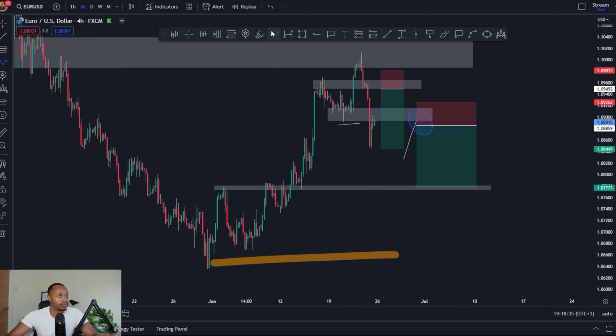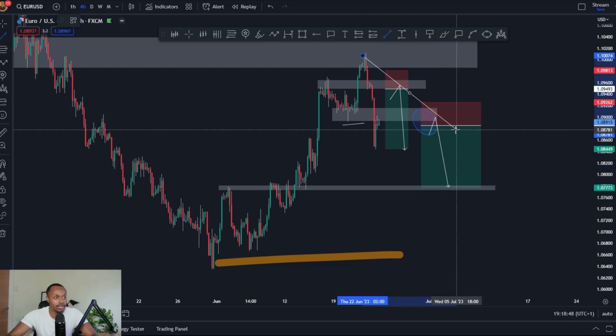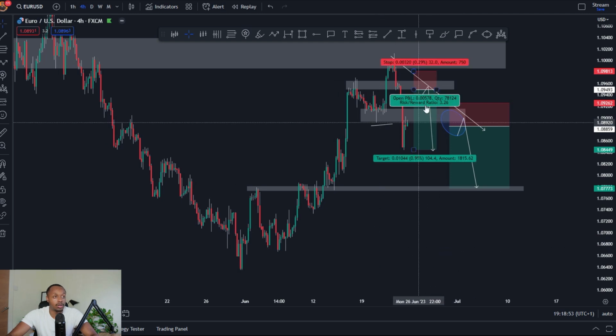So this is what I'm looking at for Euro USD going into next week. A little bit more aggressive trade around 1.09481, simply retesting that resistance, looking for the lower high. But for me, I'll be seeing if we can form a little bit of a trend together, some lower highs, get some more confluence, and then I'll look for the trade. So Euro USD, I'm not really seeing anything at the moment until that develops.